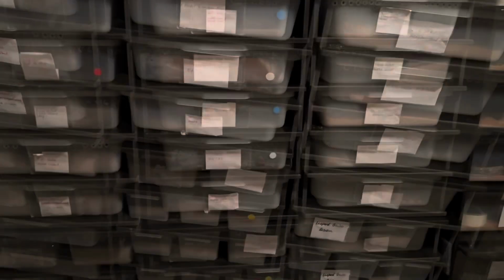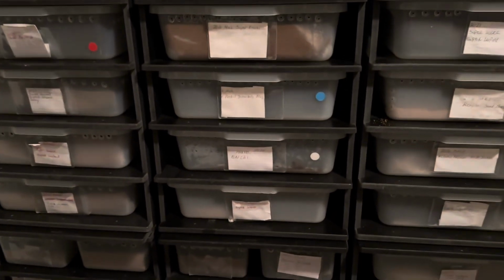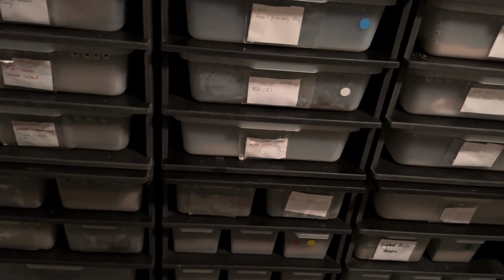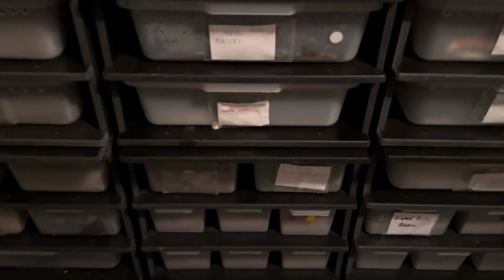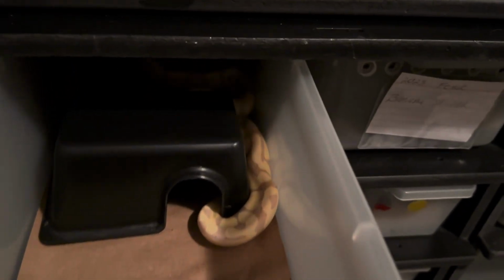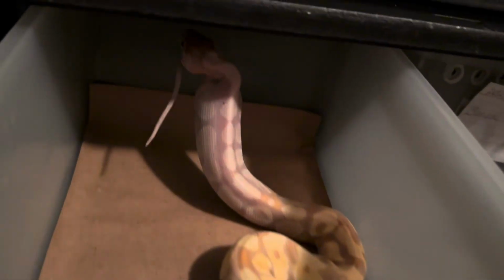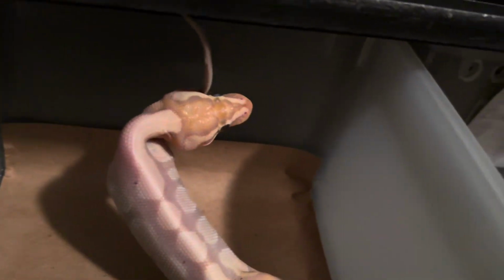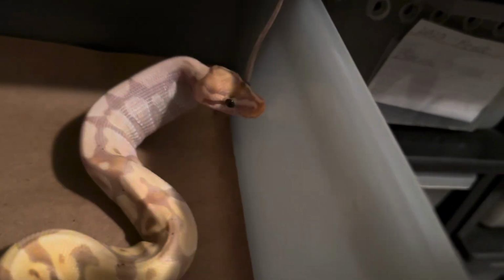I have a few more snakes to feed, but we'll check on the banana ball python to make sure he did take that meal down. All right, guys, so let's check out the ball python. Make sure he did take the meal down. This is a banana ball python and hasn't taken a meal in quite a long time. Oh yeah, he's down it right now. There he goes. He's swallowing the last bit of it, just so you could see the rat's tail. That's good. He's got a nice meal in him.